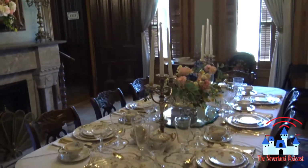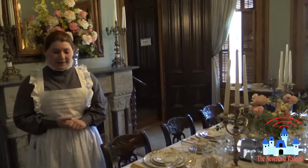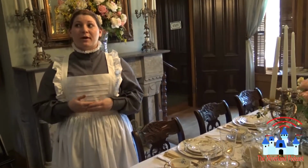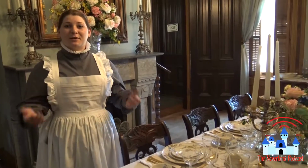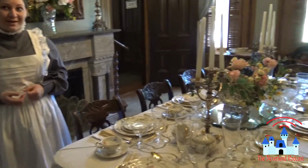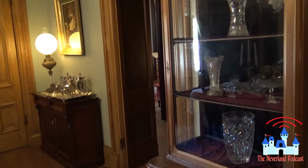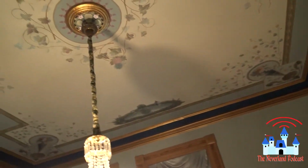As you can see, we have our table set modestly for lunch, just for a setting of 8. Of course, if we were going to be doing dinner, we'd be doing what's very common practice in 1881. It's also the height of society to do a Russian service, which is a 17 to 19 course meal. Wow. So if you can imagine 17 to 19 courses. So about all you could do probably was go for your entertainment and then sit in the other room.